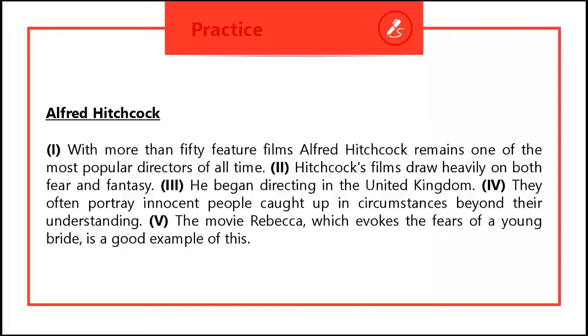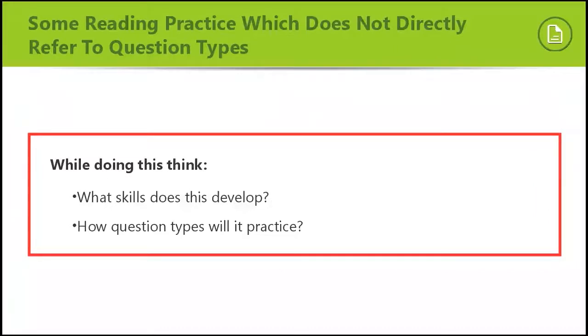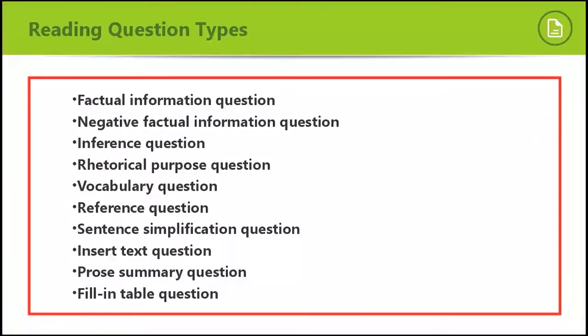I will have to go back and show you the slide that I want you to really think about. These are TOEFL iBT reading question types. Think about these question types and about the activity that we did now, and what question types it will help to improve. Insert text question, very good. Fill in table. You would say basically it can help to understand the summary of it.